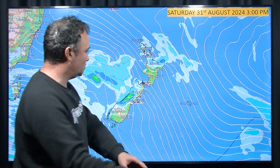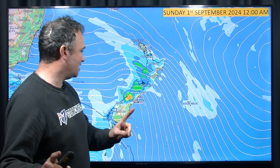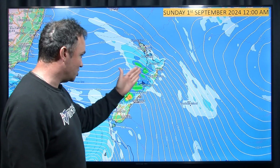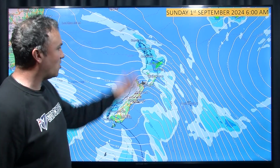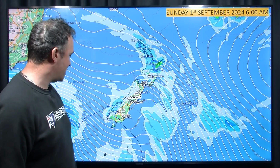This evening into overnight, that moves in. This northwestern corner of the South Island, there could be some lightning in there and some heavy rain. And then also this southwestern corner of the North Island, New Plymouth down through to Wellington. Then early tomorrow morning, we're talking the upper North Island. It's your turn. Perhaps a chance of some thunder there.